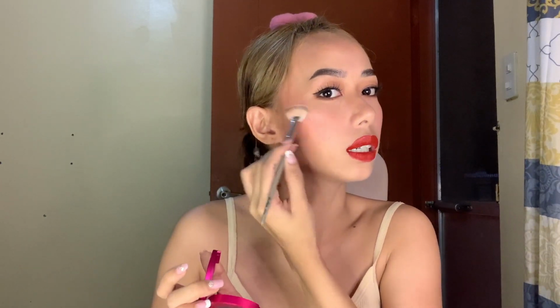So, kailangan na natin tapusin, guys, kasi excited na ako mag-outfit change. So, last is, of course, kailangan natin kuminang kahit konti. I'll be using this for the highlights of my face. Of course, the long chin. And, yun, wait lang. Using this fan brush. Tingnan mo, ganun lang natin siya. Oh my gosh, ang ganda! Again, I'll be using this Vice.